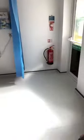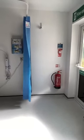This is room 3. If we look at room 3, we've got rid of the old carpet and put in some better clinical flooring. We've painted antibacterial paint over here, and cleared it out of anything that could get contaminated. And this is the room that we would be doing all our examinations in.